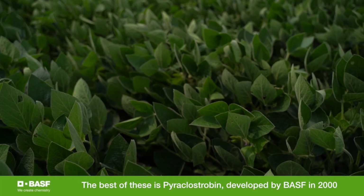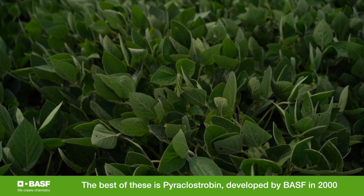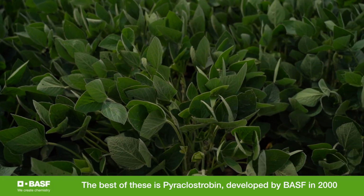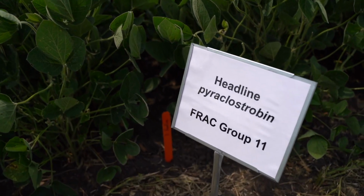Products like azoxystrobin came out in 1992. Then we saw the introduction of some other products in the 2000s: trifloxystrobin, pyraclostrobin, fluoxastrobin. The best of these products is actually pyraclostrobin, developed by BASF in the year 2000. Again, this is a component that we use in both Voltema and Revitec, our two key brands.